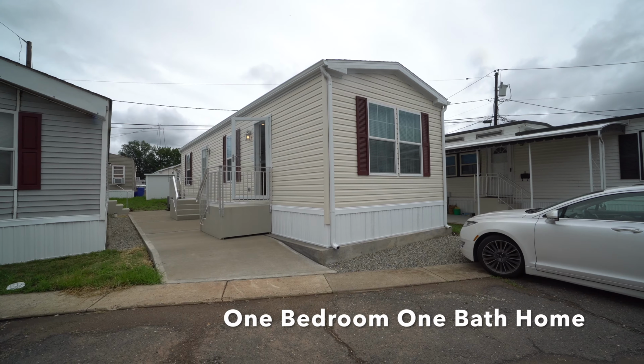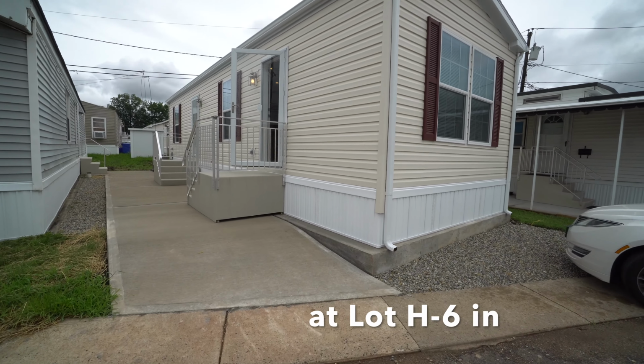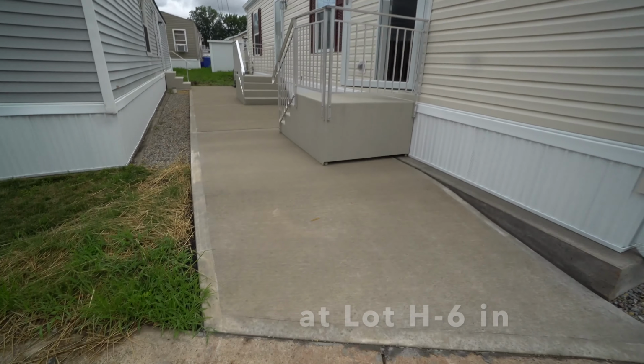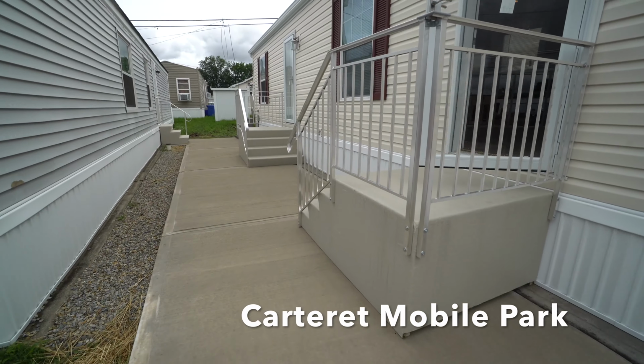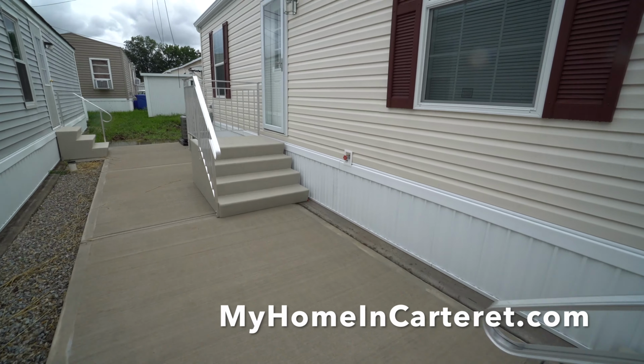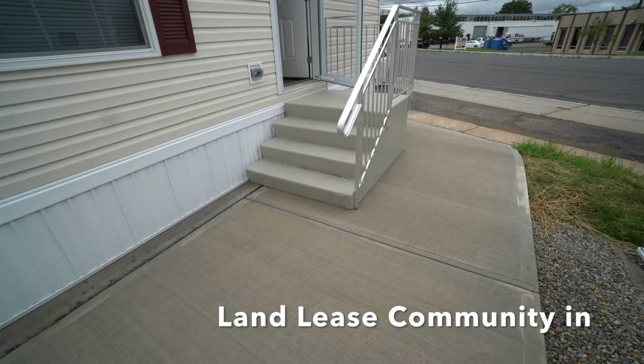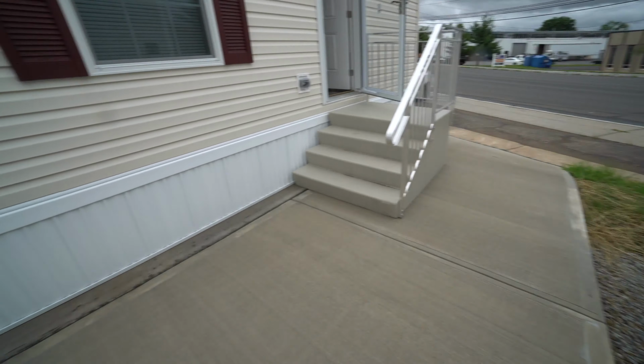Today's the big day. Today's the closing for H-6. This is the final video. We're looking at the house. It's got this great little concrete and two steps. They face each other, gives you this great little area. And the reason the steps don't face that way is because there's a little incline.